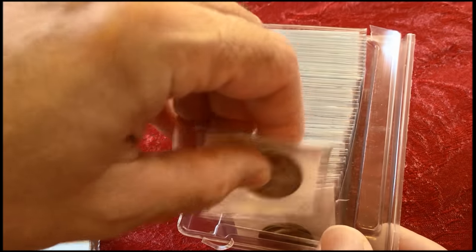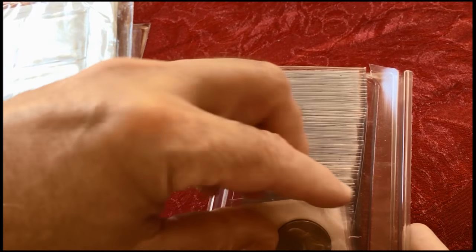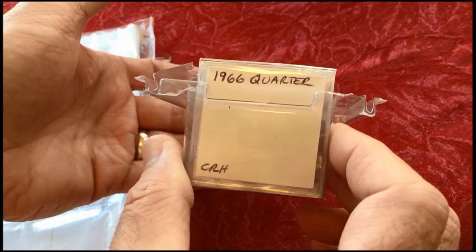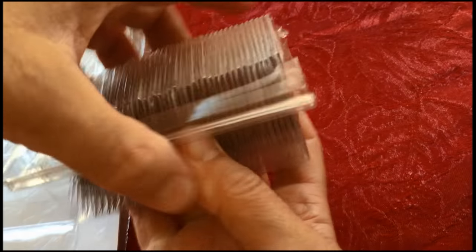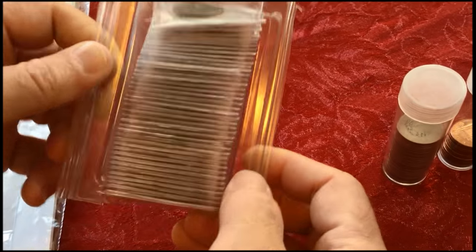And what we did with those Whitman boxes that the cardboard 2x2s came out of is we cut the top open, and now we have a nice holder for either these or the 2x2s. They'll also fit in here. So we have these for storage as well. So we can keep these.